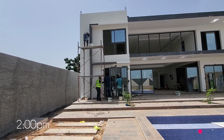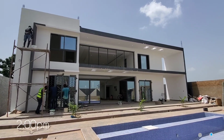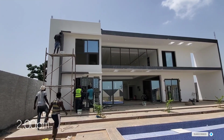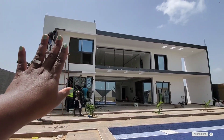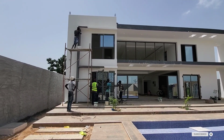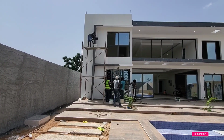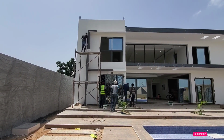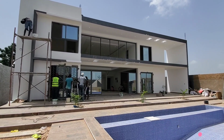Okay, so we changed it again. The dark black or dark gray was making the house look too small because all this was kind of blacked out, so it looked like at night you only see this part of the house. So we decided to flip it and paint a little lighter gray, like a charcoal gray, and just paint this like F formation here, and the rest stays white. So I think that looks better. What do you guys think?